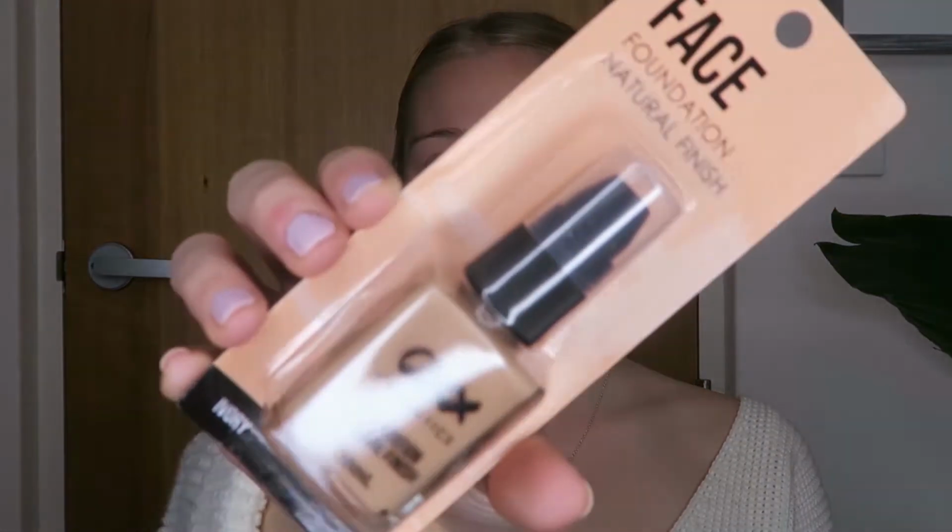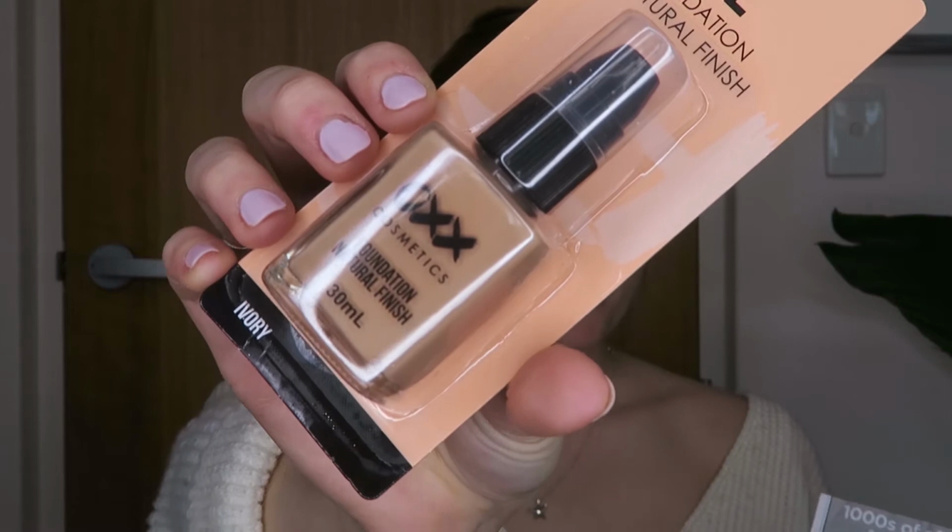But I'm gonna start with foundation because that is what I always start my routine with. I got this Ox foundation in the shade Ivory, and it cost me $3. So $3 foundation. Let's open it up and see how we feel. Now, of course, because this is pre-packaged and there were no testers, I couldn't test my foundation shade. So I just had to guess that I was ivory, but this looks quite dark for an ivory shade. That's generally the color that I would gravitate towards, especially if I haven't got a tan on. I will usually pick ivory, but that is the bottle when it's unpackaged.